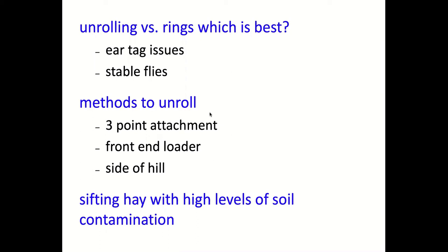To unroll that hay, I've already talked about that 3-point attachment, which was one of the more common. You can unroll with just your front end loader. If you've got spears on the front, just bend them back and you can put them up against that bale and unroll them. It's not perfect, but it'll work pretty well. You can also do that with the front tire on the tractor.